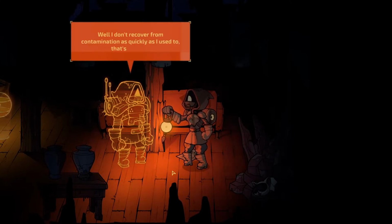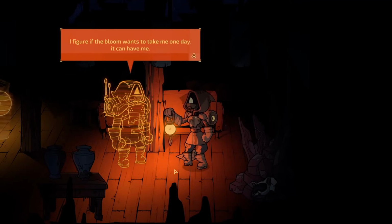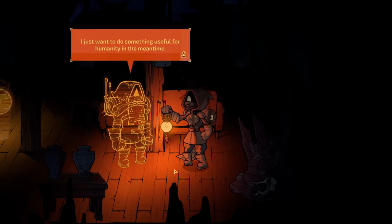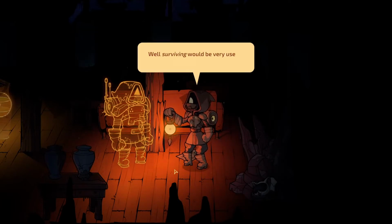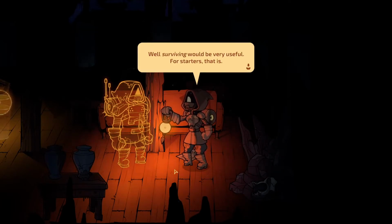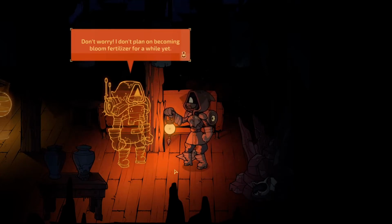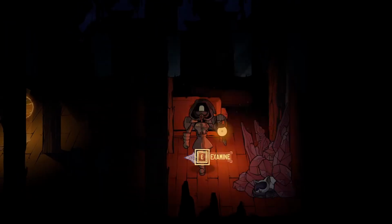Well, I don't recover from contamination as quickly as I used to, that's for sure. I figured if the bloom wants to take me one day, it can have me. I just want to do something useful for humanity in the meantime. Well, surviving would be very useful. For starters, that is. Don't worry, I don't plan on becoming bloom fertilizer for a while yet.